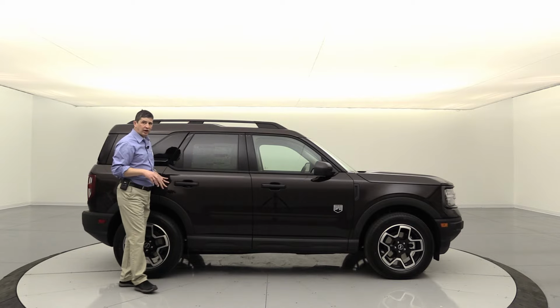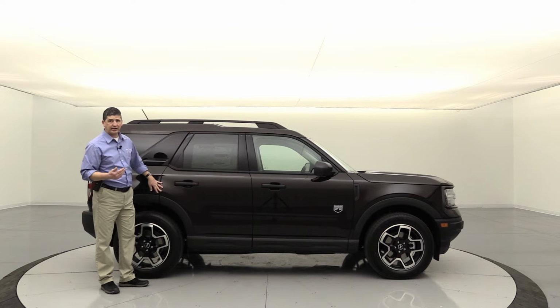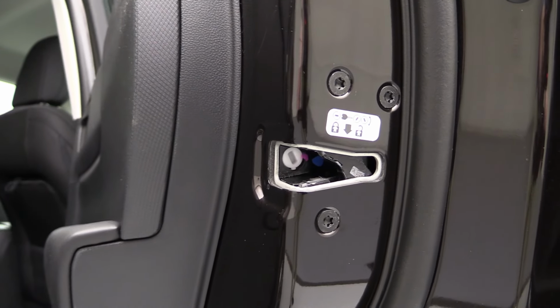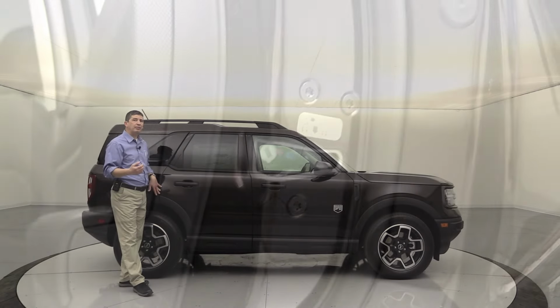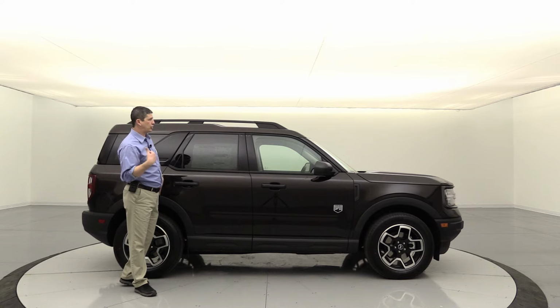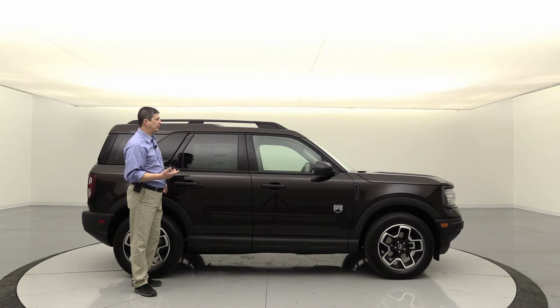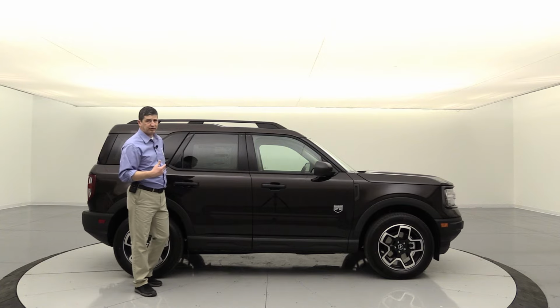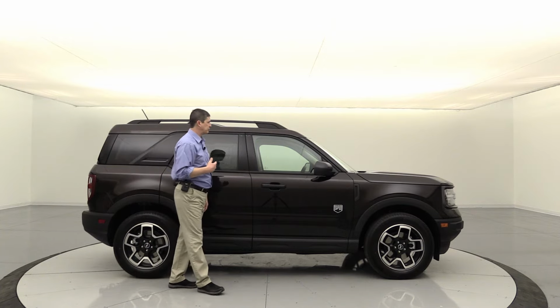Also, child safety lock, so you can lock these doors out, so that way kids can't open the doors when you're maybe stopped. Of course, it's going to automatically lock the vehicle up, and they won't be able to unlock it when you're going fast and you get moving. But if you're stopped, or maybe at a stop sign or stop light, it'll help protect them from opening those doors back there.